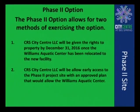Phase 2 option. It allows for two methods for the developer to exercise that option. The city will give rights to the developer to enter into that option no later than December 31st, 2016. That is the date we have determined for the Williams Center to be closed and the new center to be open to our public. A second option would allow CityCentre to have early access to the Phase 2 project with an approved plan that would allow the aquatic center to remain open, and they would provide parking for our residents that access the aquatic center.